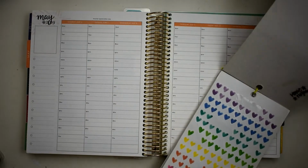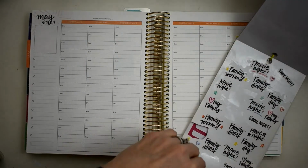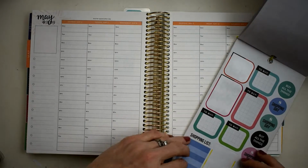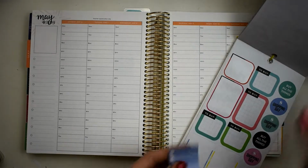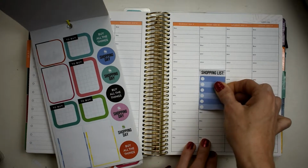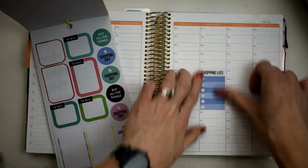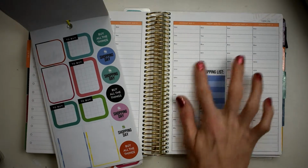I'm just going to kind of look. I have not planned on using any certain stickers or anything. I'm just looking. I can use this shopping list right here because I always have one. I think I'm going to put that down right here on Friday because that's where I put it, so I can have it ready for the weekend when I go to the grocery store. This is basically the way I use this: if somebody knows something that we need, they can actually write it right here on this sticker.